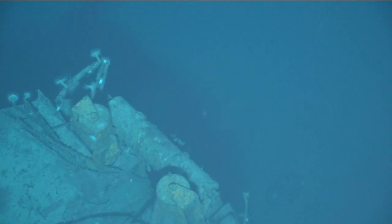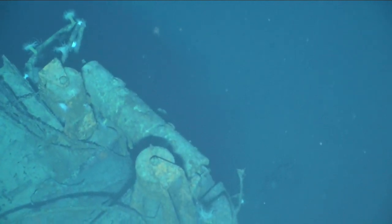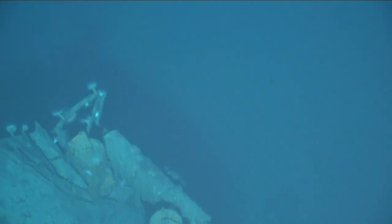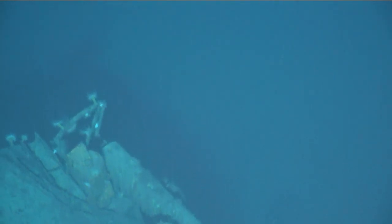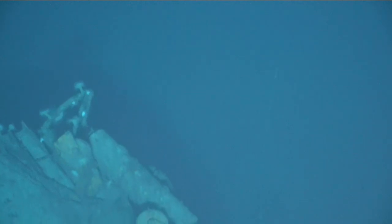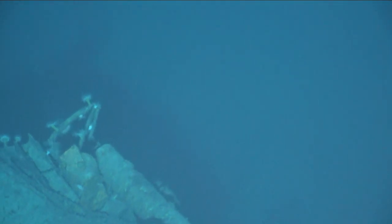What I'd like to do is move 10 meters off of the stern and then drop down to a safe elevation off of the silt and use the sonar to take a look around and see what's in our way from our next heading. Roger that. We're headed north as we speak.